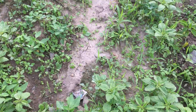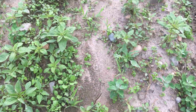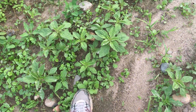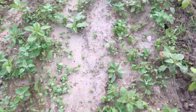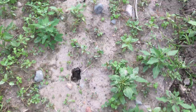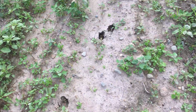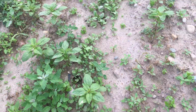Keep going. Not sure what these are. These are either radishes or beets in here. Can't remember. And deer tracks. Deer tracks. Darn deer. These are radishes, I know that for sure.